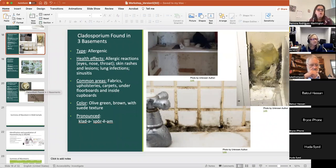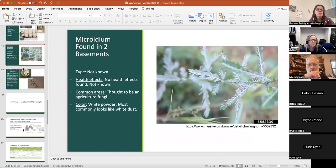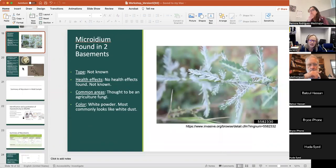And the last one, no, we had 2 more. Marcodonium. This is an interesting one. There's not much known about it, yet we did identify it. It's commonly thought of as an agricultural mold, so you can see it's on the plants on the right-hand side.